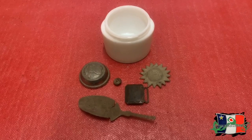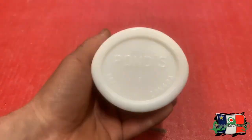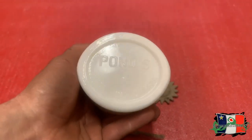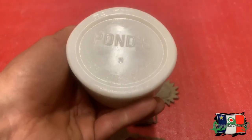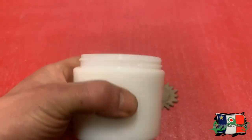So here we are with the roundup. First item on the list was this Pond's jar, made in Canada. I know I mentioned it was Bonds on the video, but I was actually mistaken. It's actually Pond's. I should have known better. But I think it's sized to 3 because it held 3 ounces, I'm guessing.